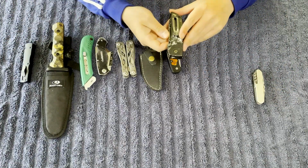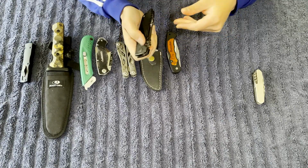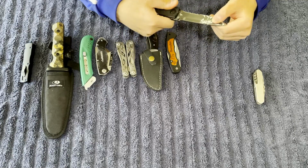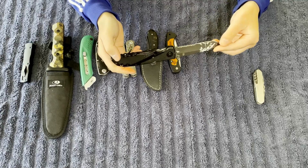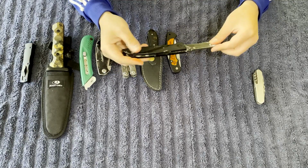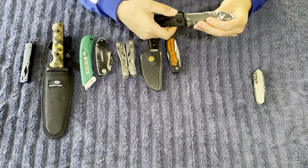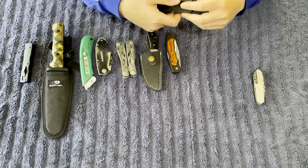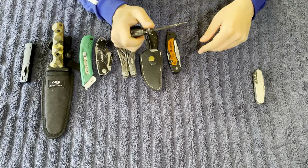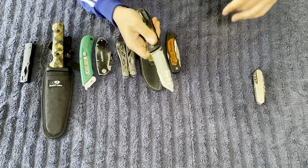Now this next knife is a Gerber, and I didn't buy this knife. I kind of just found it lying around one day. As you can see, it's kind of covered in paint. I am not a painter, nor have I ever painted anything, so it's definitely not mine, but it was probably a painter's knife. Cutting drywall, maybe, who knows.